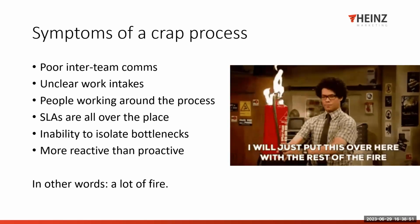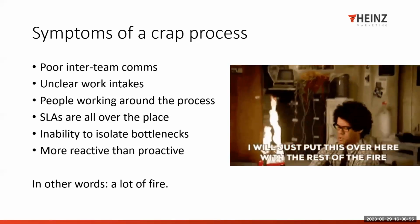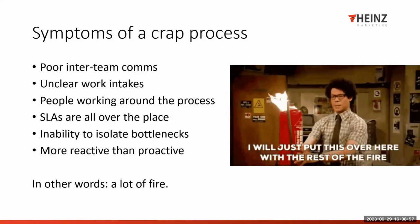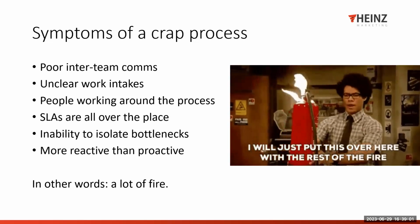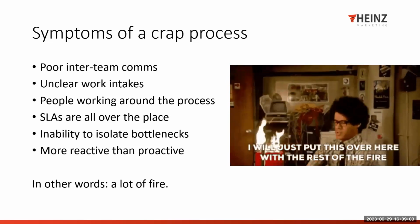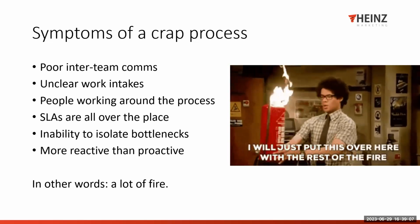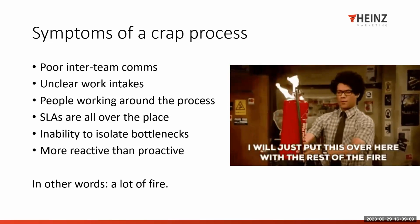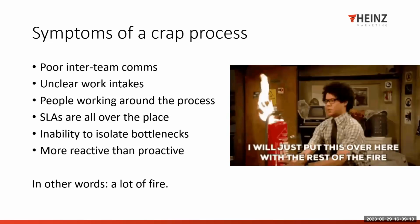And here are some common symptoms that we run into pretty frequently. The most common of which is that teams don't communicate with each other. Just to give you a really solid example, there may be teams that work really well internally and have a great working relationship with the individuals on that team. But the moment you start to bring in other teams that they need to work with to get stuff done, everything falls apart.